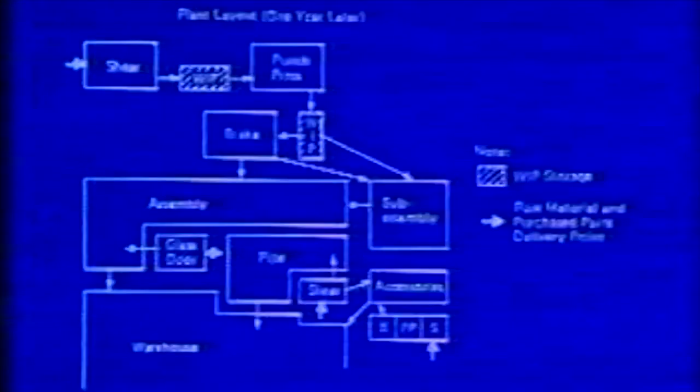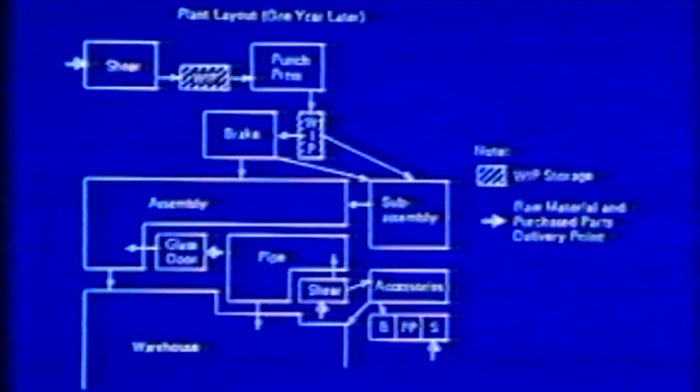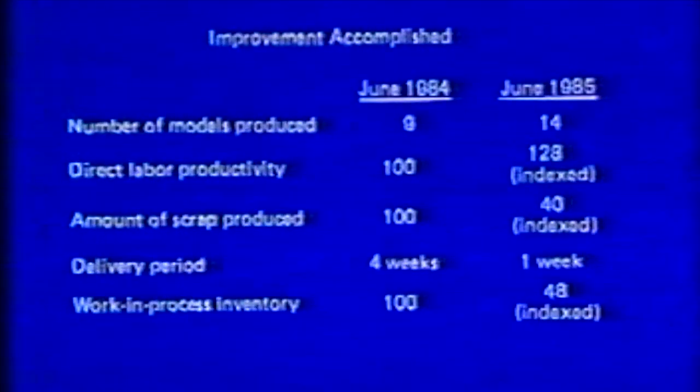Take the case of Fireplace Manufacturers Incorporated. You can see the change in material flow. Before, the flow was very complex. Now there are 4 major flows, one for fireplaces, one for glass doors, one for pipes, and one for accessories. Each is dedicated by product line, more like a factory within a factory. Because of its product focus, this is sometimes referred to as a focus factory arrangement. Now, raw materials are delivered to the point of use, and material flow is greatly simplified. The new layout is easier to manage, and the benefits achieved were substantial.